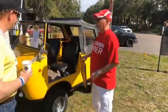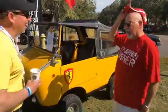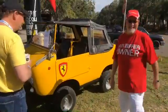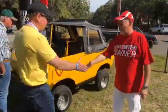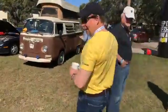and the windshield folds flat. Oh, how fun. If you want that wind in your hair feeling, you can get it with this car. You've been doing it a lot. Yes, I have. It blew it right off. Thank you very much. That's very cool. Appreciate the story. My pleasure. All right, so that handles the Italian class.